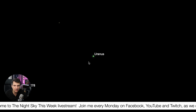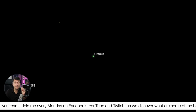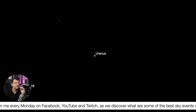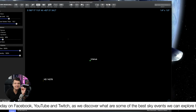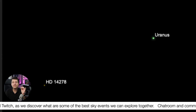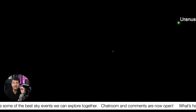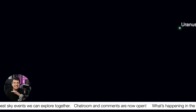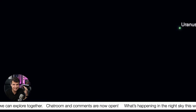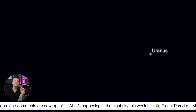It looked like a small disk of light. Really impressive. Again, this is the 7th planet from the sun. It's shining at about 5.8 magnitude, which means that it's barely visible through just the naked eye, actually, just barely visible. With binoculars, it's a cinch. With a telescope, really easy to see as a small green disk. But the challenge is for the naked eye.